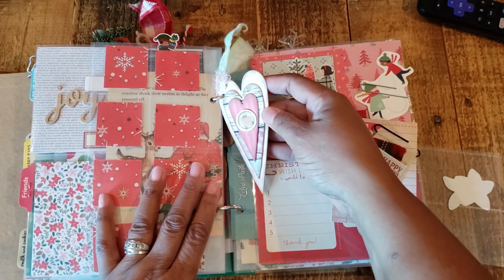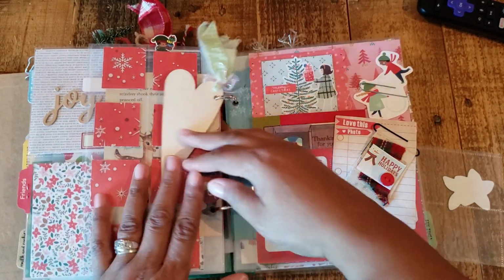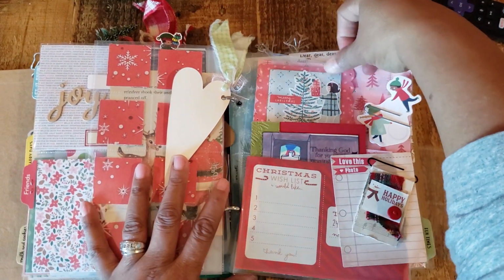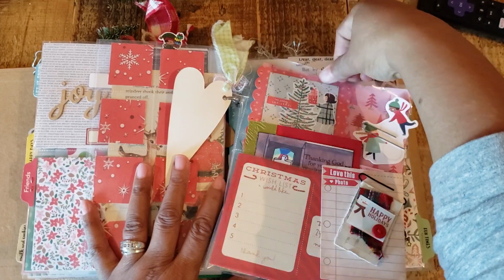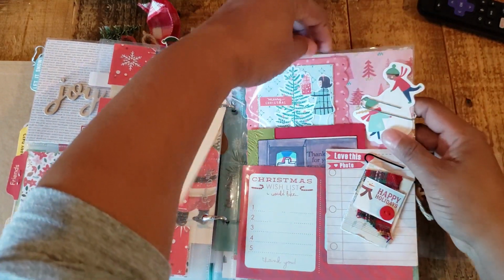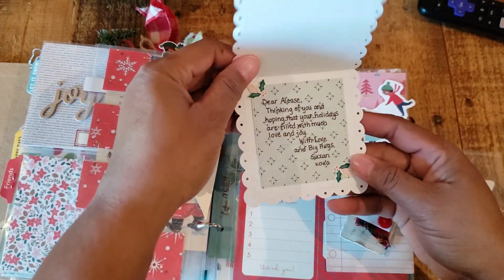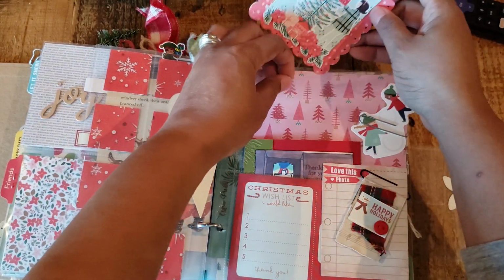Here's a little tag from Jill. Hi, Jill. And I just added that there. And then I got this cute card from Susan in our swap. And let me show you everything that Susan makes. It's so cute. And here is the card that she sent to me. So adorable. So I put that there.